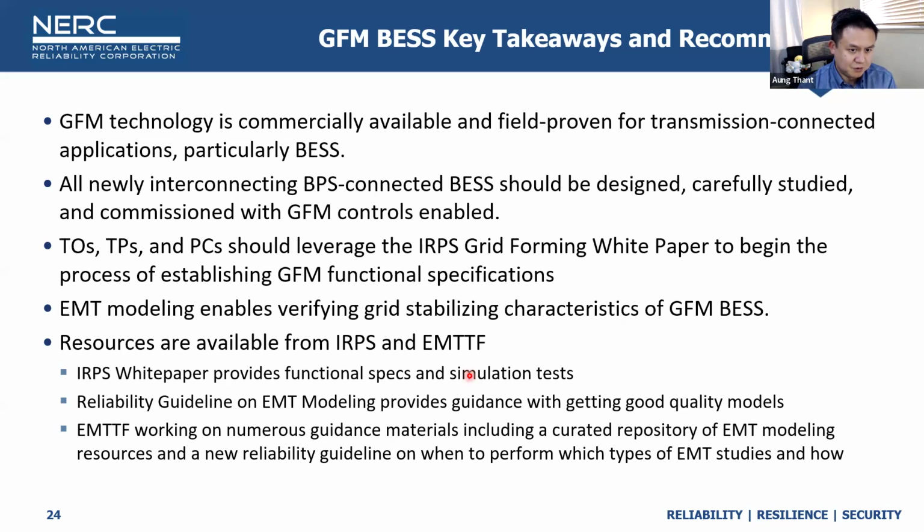EMT modeling enables verifying the grid forming characteristics of the BESS. The resources are available from IRPS as well as the EMT task force that I coordinate. The white paper provides functional specs and simulation tests. The guideline on EMT modeling provides guidance on getting good quality models. And the task force is working on numerous guidance materials. You might be interested to know that one of them is a curated repository of EMT modeling resources, kind of like an EMT curriculum, and a new guideline on when to perform what types of EMT studies and how to do it.